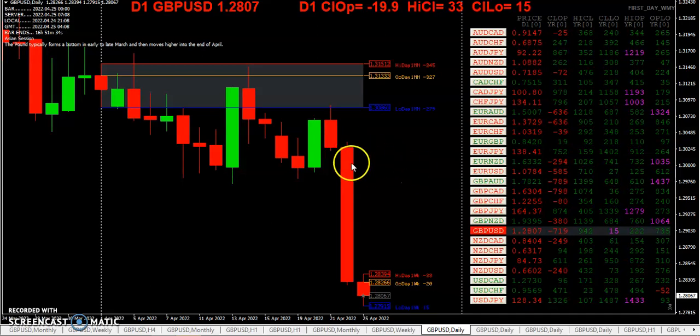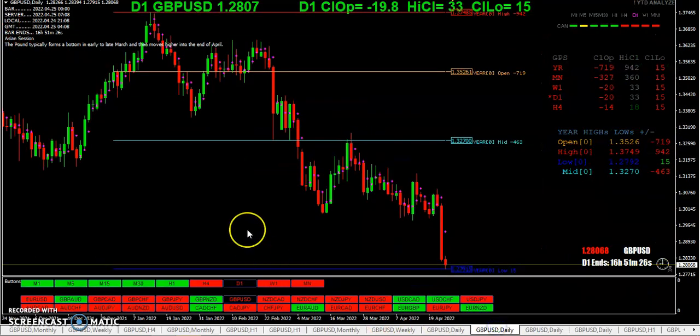And we're all looking at this huge red daily candle, thinking this could be a return bar on the daily. We are 719 pips below the yearly open, and we're 463 below the yearly midpoint. I mention that because usually price will do one of those 50% fib retraces. So we're just going to have to wait and see how this year plays out.